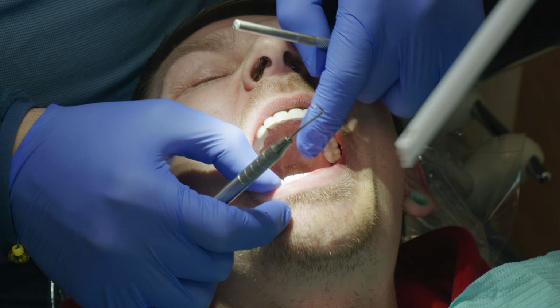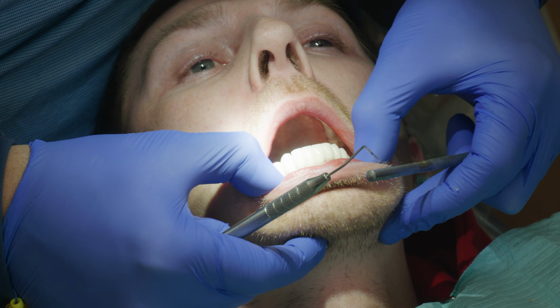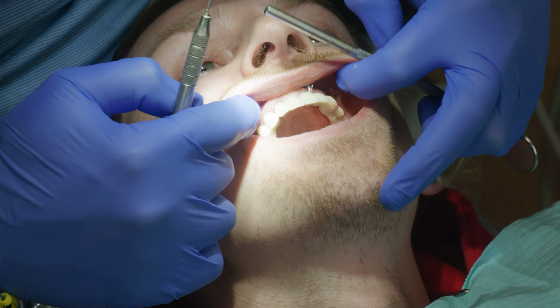Still able to keep his own natural gum line. Still looking like his own natural gums are doing well. So that is great.